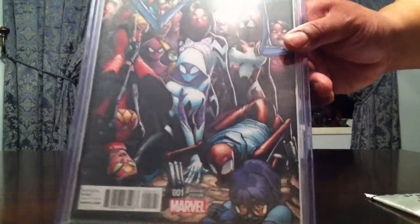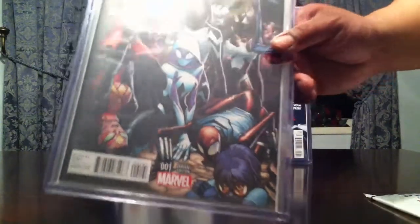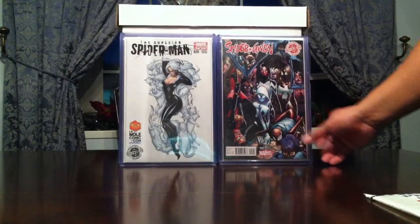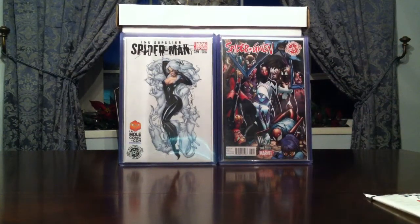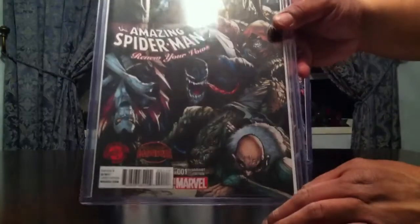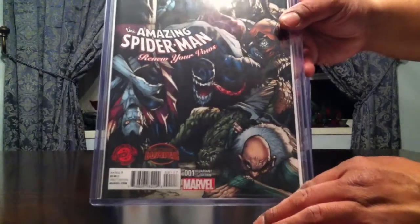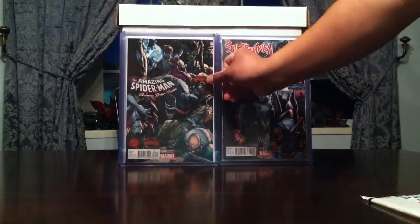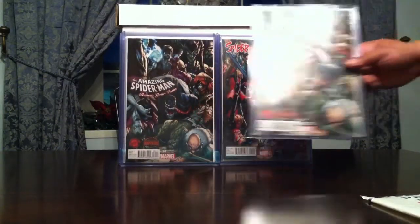I also have the Humberto Ramos La Mole Comic-Con Spider-Gwen variant. Look at all the different female spider women on the cover. I also have another Humberto Ramos variant cover, La Mole Comic-Con exclusive, of Amazing Spider-Man Renew Your Vows. Not only do I have one, but I also have two.